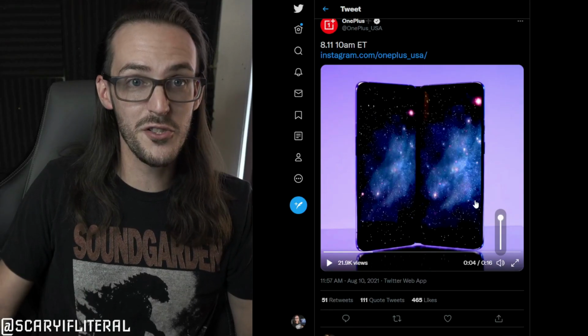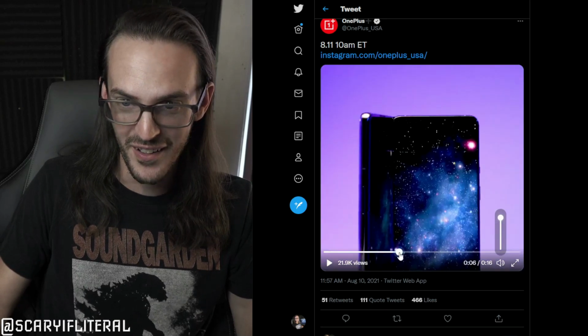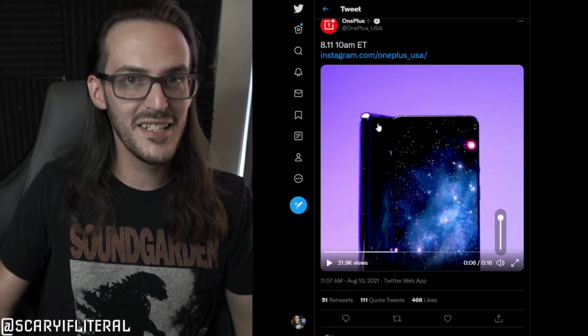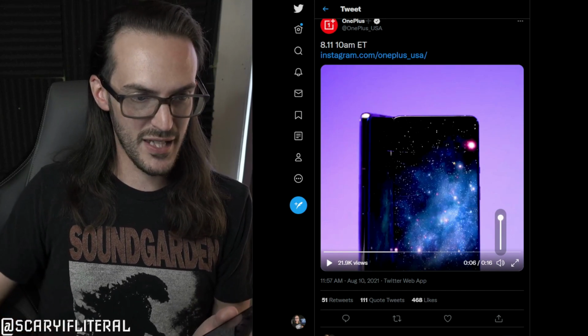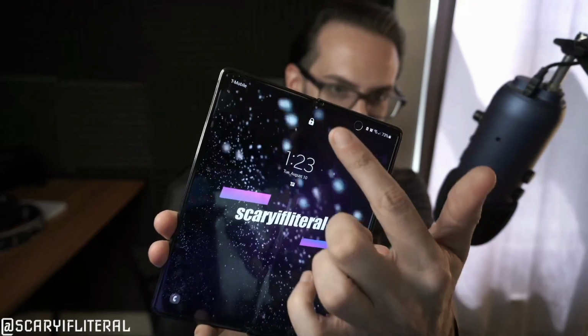Is this a dual screen phone? Is OnePlus making a Surface Duo competitor? Look here, you can see that going in. That doesn't happen on a standard typical dual screen phone. Look at the Z Fold here. It doesn't do that, right? It just goes straight across. Why would it need to do that? It only would need to do that if it's two separate screens.